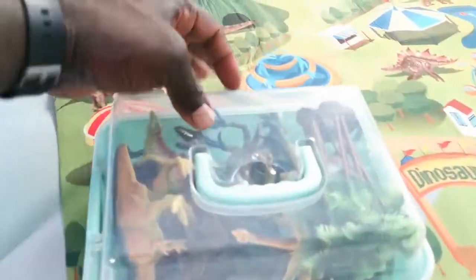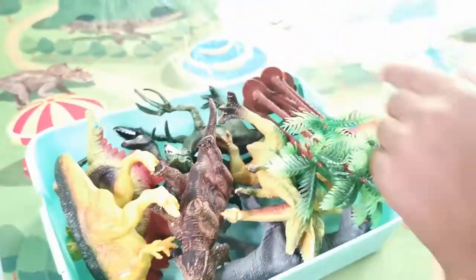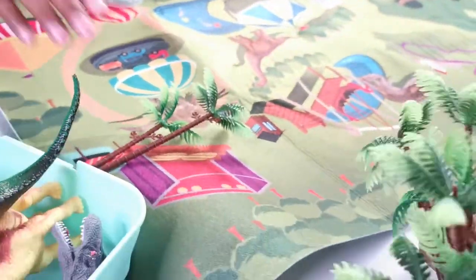So let's see what's inside of the box. That is the surprise box. Help me out, help me out. Good, I've got good help around me. So, we've got some trees. Yes, so we got some trees, and then let's see.